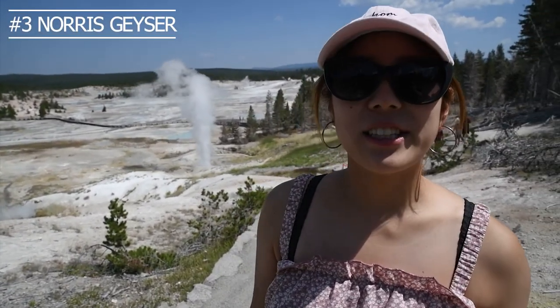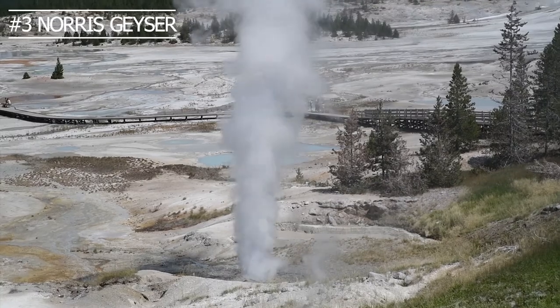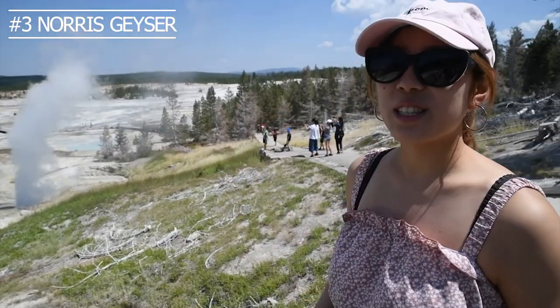Norris Geyser Basin. It's constantly letting hot gas out, and it really, really smells. I smell sulfur. Number 4.